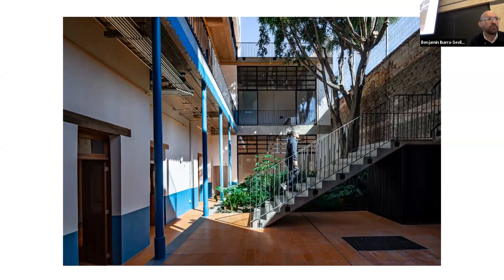And this is from the ground floor, and shows how we preserve the patio and the existing tree, and how all these spaces from the ground floor and the second floor can enjoy this patio and the tree, and how we preserve the columns, the cornice, and some other elements. For instance, also the blue, because the house had this blue color since the beginning, so we use it as a part of the identity of the building, as a part of the memory of the building in the new project.